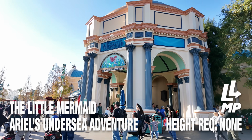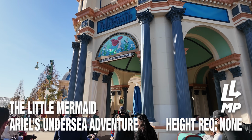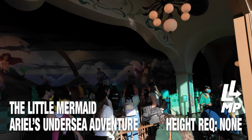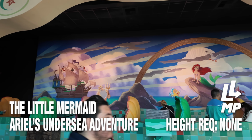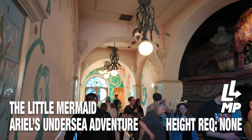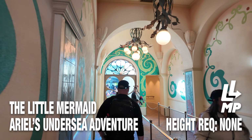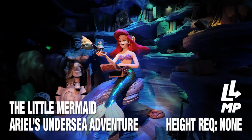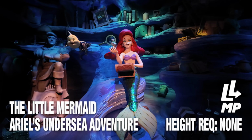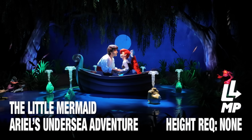And the final ride in Paradise Gardens Park is the Little Mermaid Ariel's Undersea Adventure. This ride has no height requirement and features an Omni-Mover system, meaning that the ride vehicle doesn't stop as you board or exit. Because of this, the line is almost always constantly moving, and it never feels too long of a wait. It's a slow-moving dark ride that takes you through the story of the Little Mermaid, accompanied by all the best music tracks from the movie. The ride lasts approximately 7 minutes and is an excellent option for getting out of the heat in the summer.